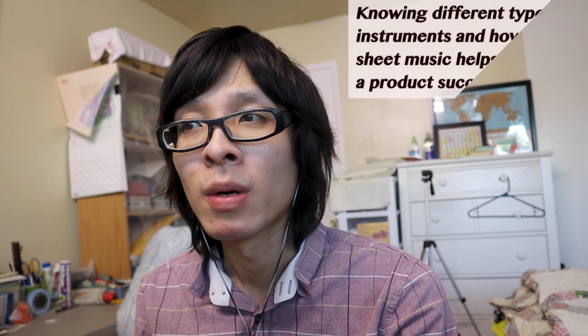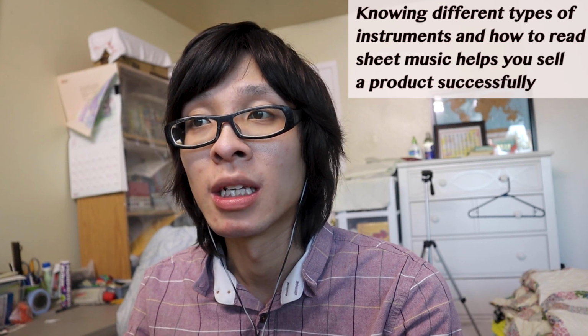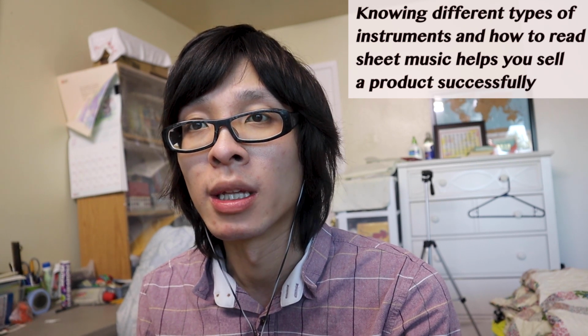For instance, if you work as a music sales manager selling sheet music, and a music teacher gives you a call for recommendations for buying an upbeat piece of music with conga drums for her high school choir, by knowing many types of instruments and being able to skim through the sheet music to see if it is appropriate for the choir, you definitely increase your chance of selling this product appropriately.